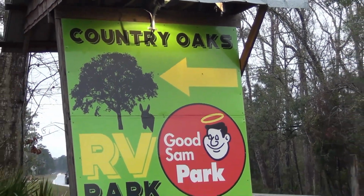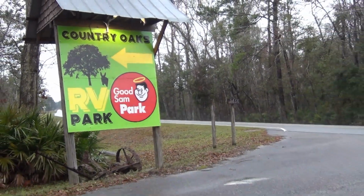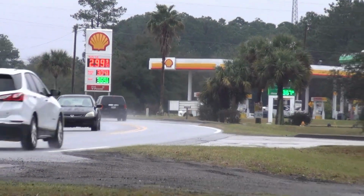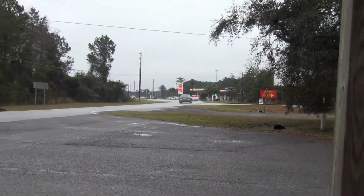Country Oaks Campground is a Good Sam's campground located in Kingsland, Georgia. It's right off of I-95 at the last exit heading south just before you reach the Florida border. The entrance is on a 2-lane road that didn't have a lot of traffic, so getting into and out of the park was not an issue.